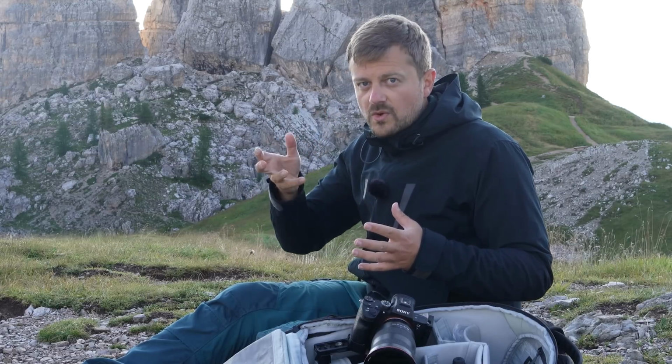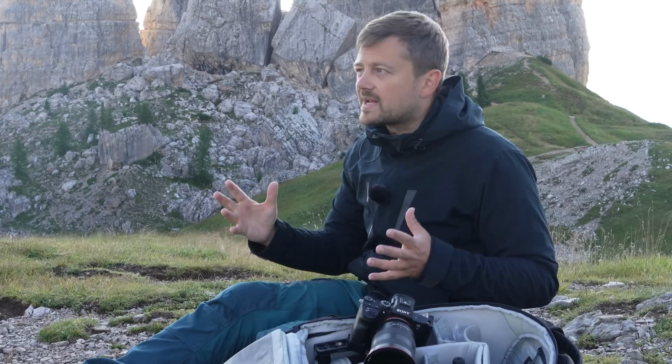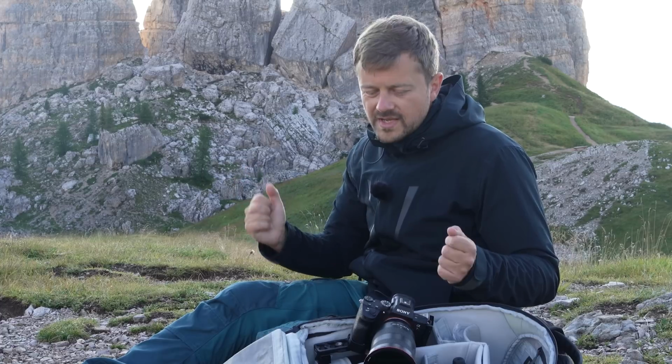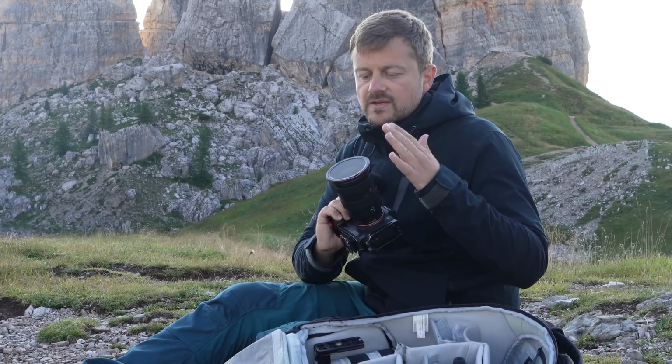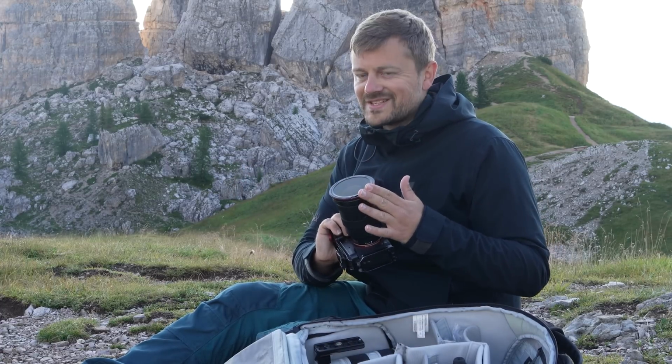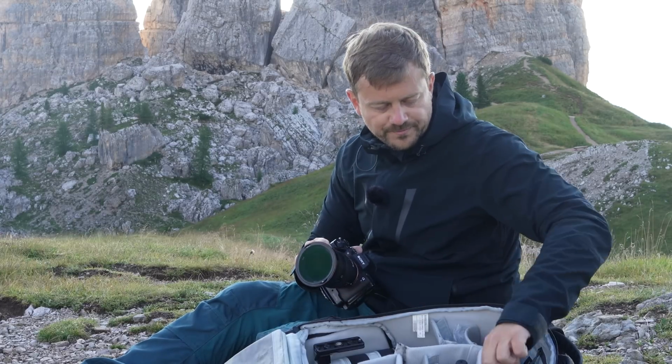After many years, I really prefer just a screw-on base and then magnetic filters that you can put on and off. That being said, I'm not using filters a whole lot these days, although the circular polarizing filter, I'm using that from time to time down here also.